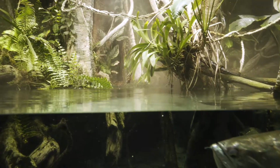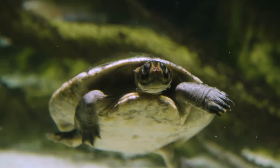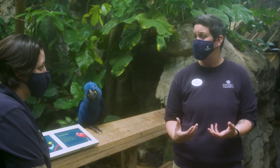There's a lot of science that goes into this, taking an amazing habitat and actually bringing it in care and recreating it here. We have a banana tree, we've got some vanilla vines growing, a cow tree, a lot of things that we use in our homes every single day.